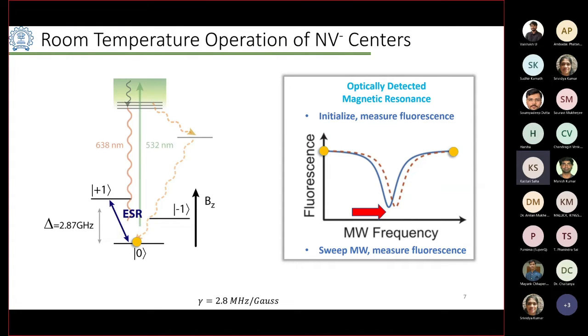So if you see only one transition corresponding to the 0 to +1 level and one corresponding to the 0 to -1 level, that will exactly tell you that there is one single NV center there. Essentially, this is an indirect way of knowing, but of course, the hard test is to do the G2 measurement, and it will tell you whether this is a single or multiples. You can also have multiples in various different directions of the NV center.